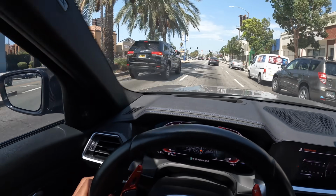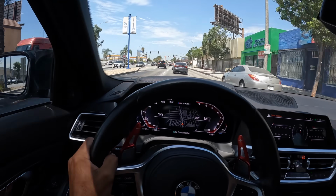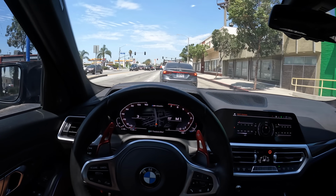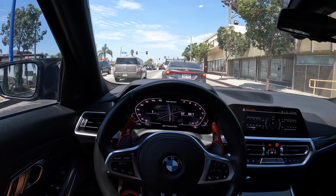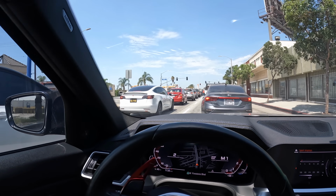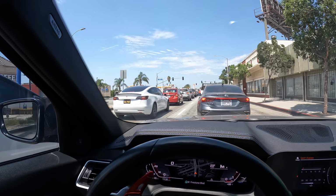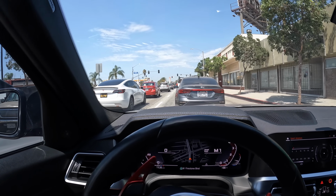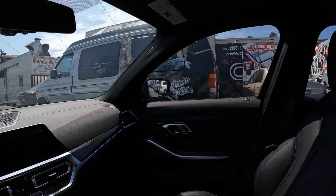Damn. What the hell? And that's how people die, bro. Why are you going that fast to a red light? Yo, the plate on the Tesla, that shit says holy power. I'm not gonna lie, that's pretty funny. Boy got the koala bear wrap.